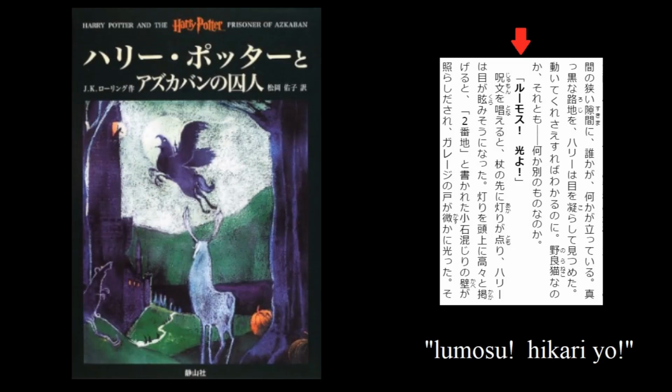But other languages aren't so lucky. In the Japanese translation of the Harry Potter books, the Latin-derived spell would be written followed by the meaning in Japanese. For example, it would say, Rumosu, Hikario. Since the Japanese language has no ties to Latin, they would not be able to understand the incantations the way English speakers can. What about in your language? If a similar thing was done in the version you read, let everyone know in the comments below.